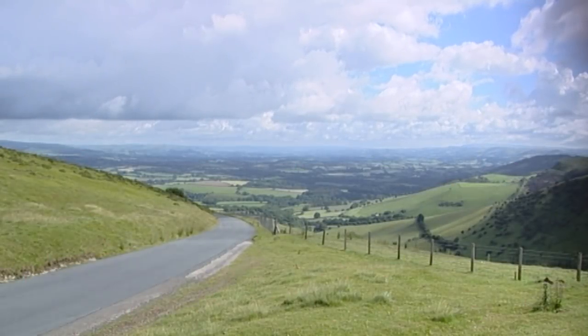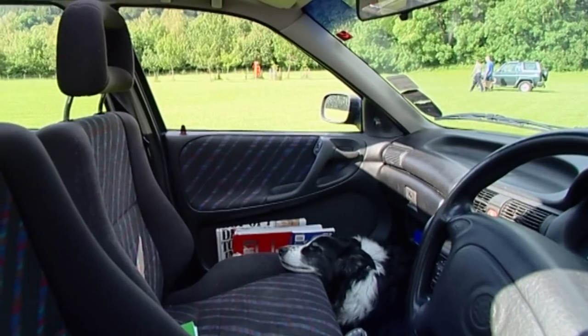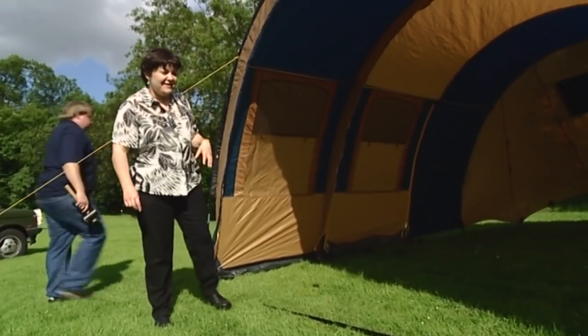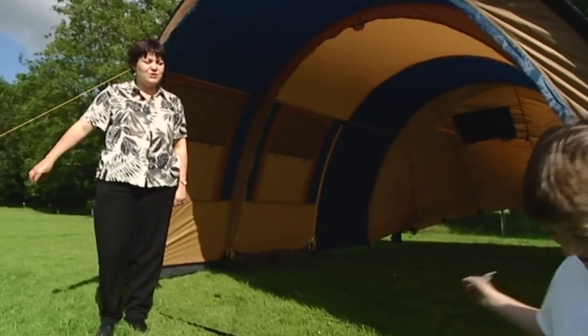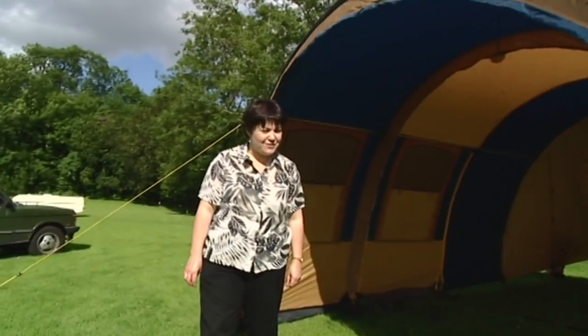As the day progresses in Wales, finally something resembling a tent is taking shape at the Mountfords campsite, but it's all been a bit much for Dylan the dog. Mum, what do you like about camping? What do I like about camping? I know, spending time with us. That's it. Yeah, because you're my most precious things. Oh, thank you, Mum. So I'll do anything for you.